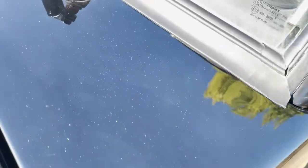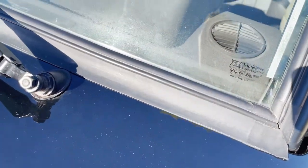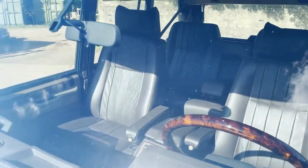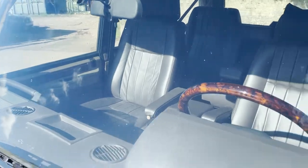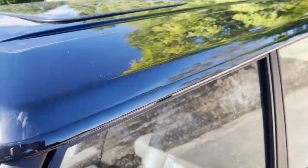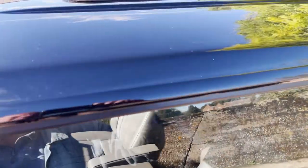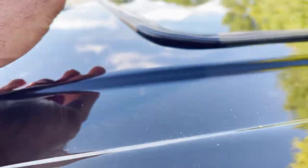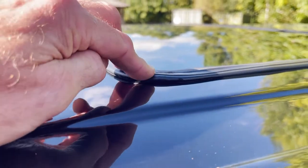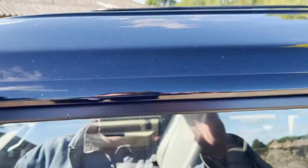Going on up, scuttle panels all very good. Screen is very nice. It's a heated screen, as it should have. Roof panel is good. Slightly raised bit of rubber just there on the very edge of the sunroof.